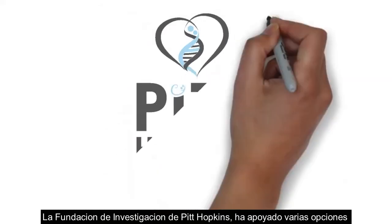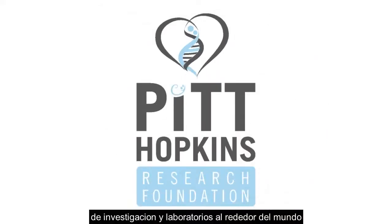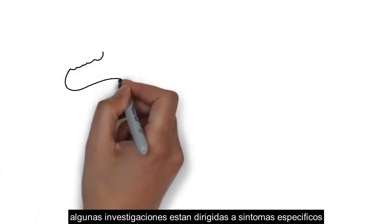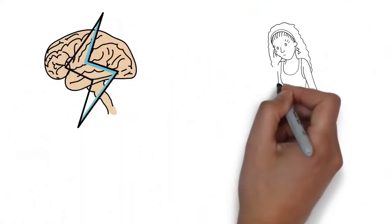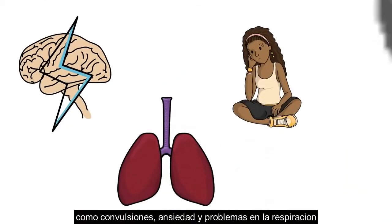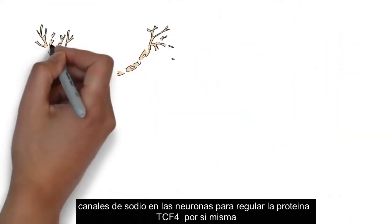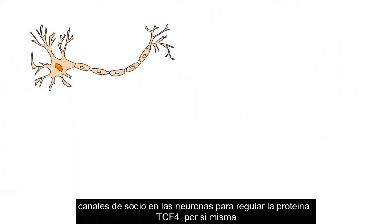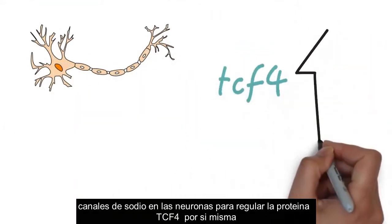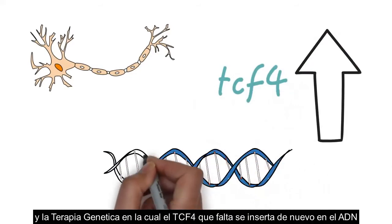The Pitt Hopkins Research Foundation has supported various avenues of research in labs around the world. Some research directly targets certain symptoms, such as seizures, anxiety, or breathing issues. Other research involves targeting small molecules such as sodium ion channels in the neurons, upregulating the protein TCF4 itself, and gene therapy, in which the missing TCF4 is inserted back in the DNA.